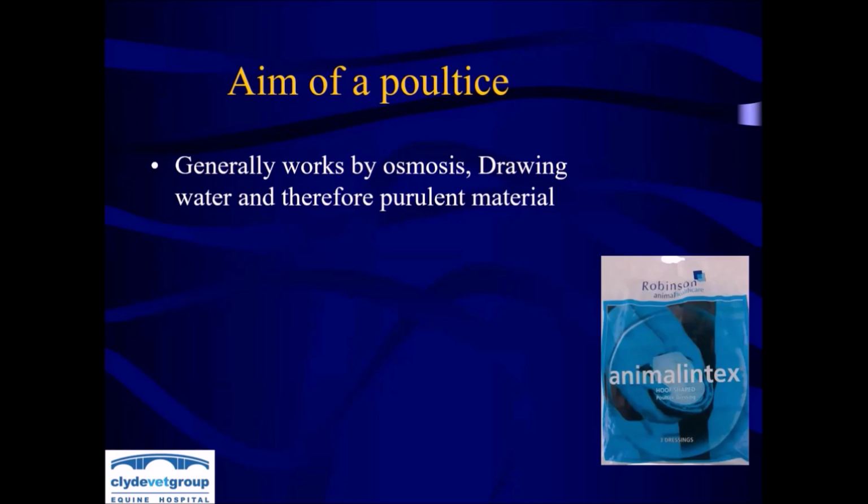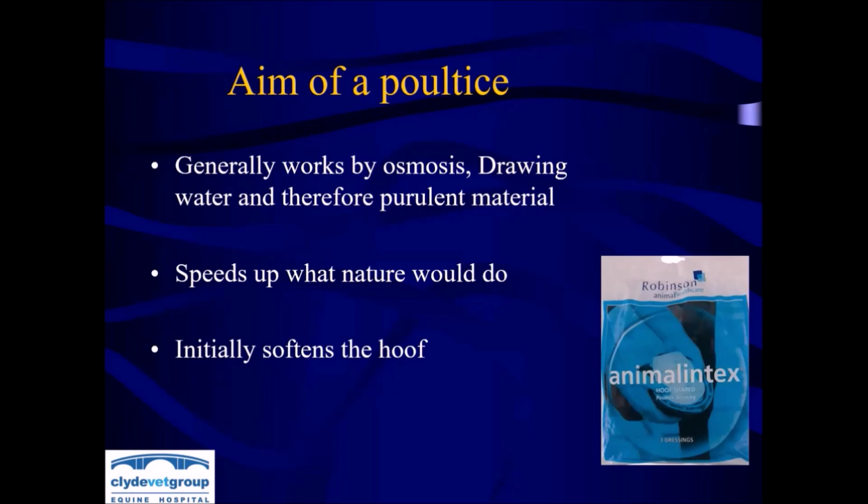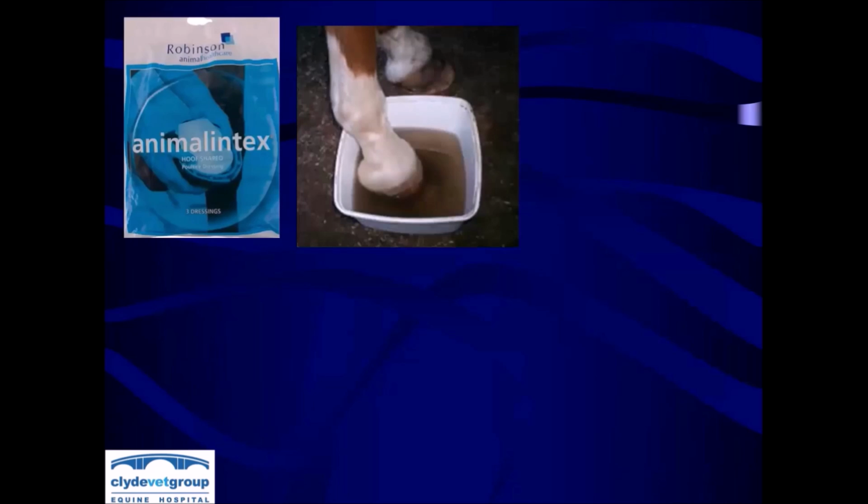There are many commercial brands available. This is the most popular one that is used. It is speeding up the bringing of an abscess to a head along the plane of least resistance. It initially softens the foot because it's drawing, it's moist, and it's softening the area. However, the next slide demonstrates other ways in which you can help bring an abscess to a head.